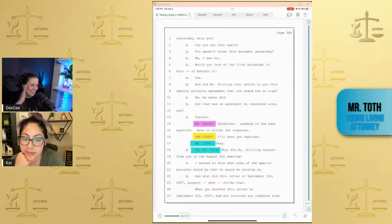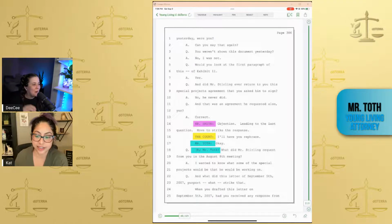Okay, sorry. That's not in the transcript. Oh my God. I wanted to know what some of the special projects would be that he would be working on. Gary's lied. Not surprising.